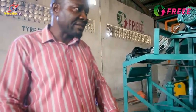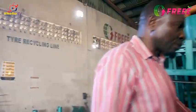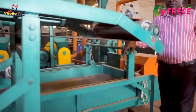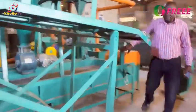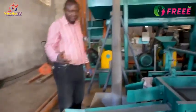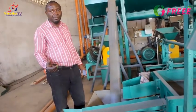From here, there's another conveyor belt that will take it to that. This one is called a small vibrating screen. From here, the material can be separated into three, so you can achieve 1 mm, 3 mm, and 5 mm.